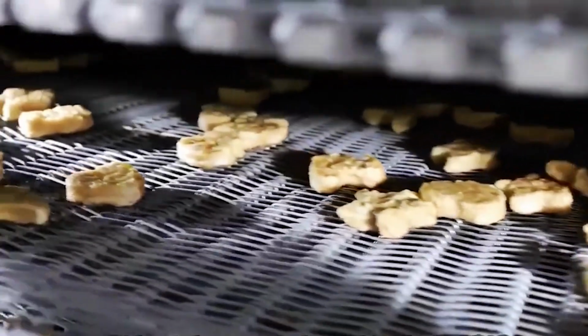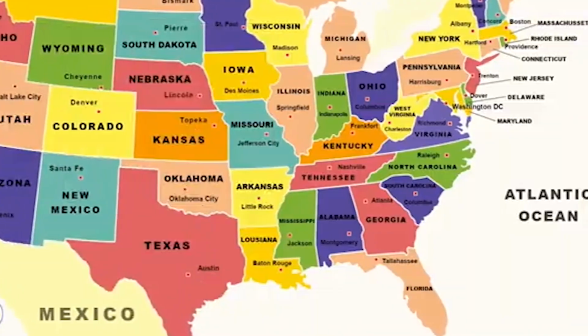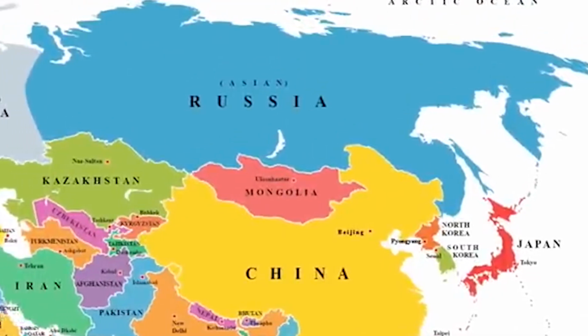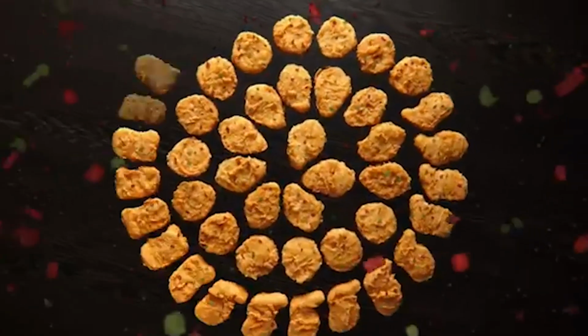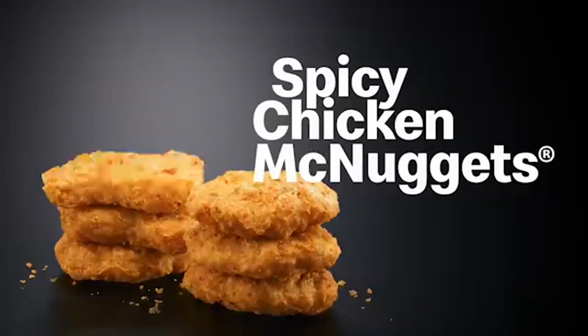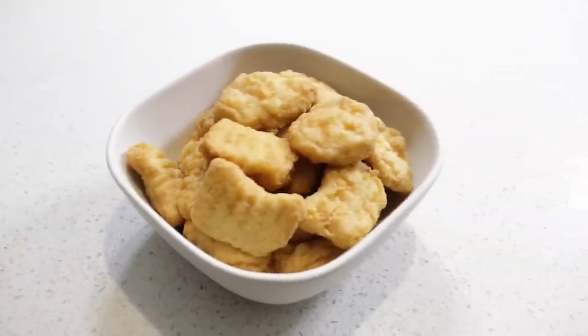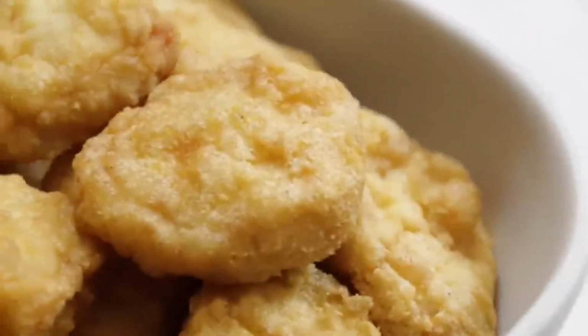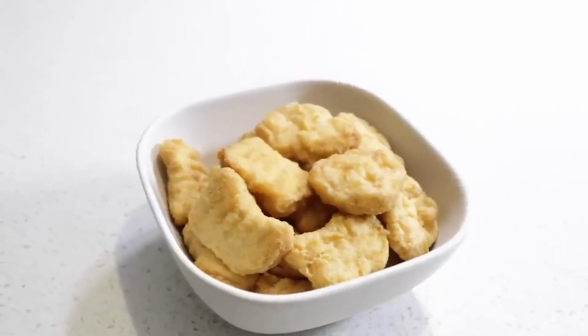Today, McDonald's serves millions of chicken nuggets every day around the world, from the US to Europe and Asia, ensuring that people of all ages can enjoy them. Their perfect balance of flavor, consistency, and versatility has cemented their place as a fast food staple. And the success of McDonald's chicken nuggets has even inspired other fast food chains to create their own versions, proving just how influential they've become in the world of fast food.